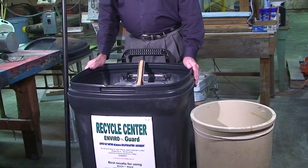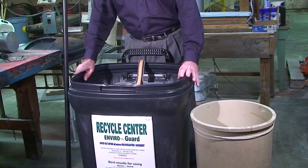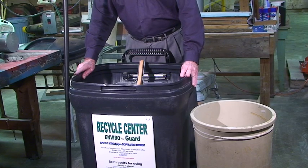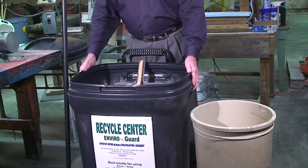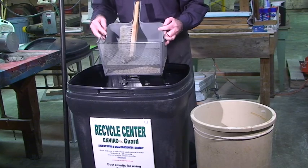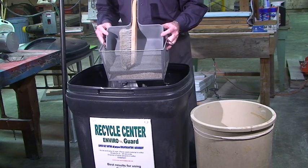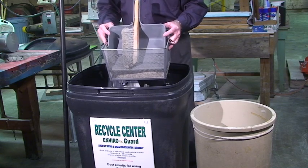To address the issue of waste, I have developed our Recycle Center, which guarantees you get the maximum value from EnviroGuard. Our Recycle Center is a 45-gallon container on wheels, which includes the proper broom, sifter, dust pan, and dust brush. When using our recycle center, your waste is kept to a bare minimum.